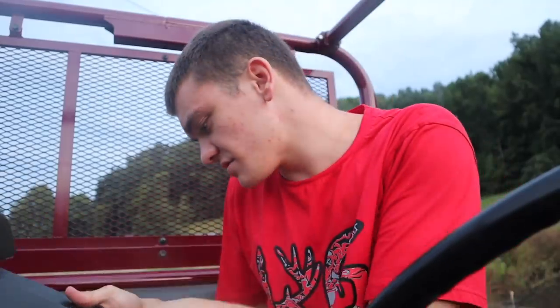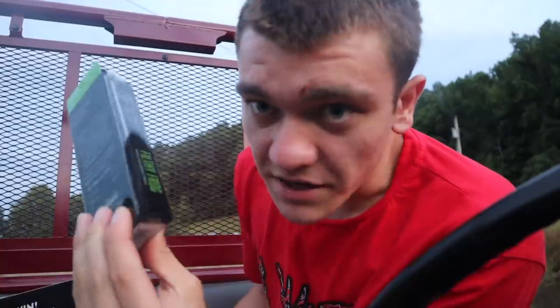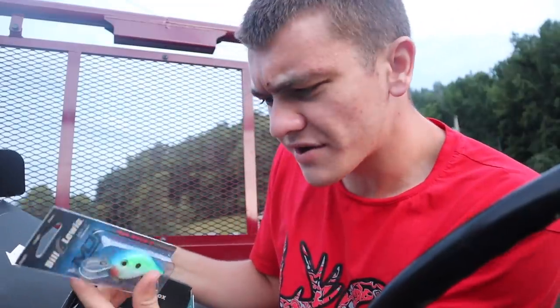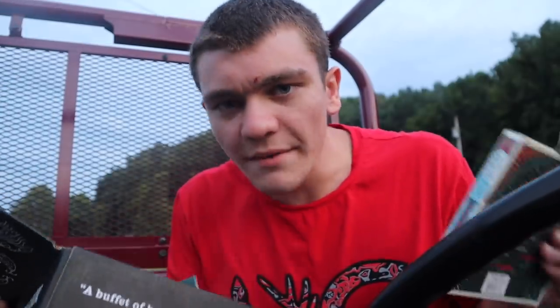Like in this month's box, let's go through it real quick. We got headbangers, wobbleheads, kind of like a jig Texas freak thing. Next up, we have the thing which I'm actually going to use. It's a Guggen frog. And then right here, looks like we got a flat-sided crankbait. That's the cool thing about Mystery Tackle Box: they send you a bunch of random stuff. If it's wintertime, they're going to send you baits that work in wintertime. If it's summertime, they're going to send you baits that work in the summertime.